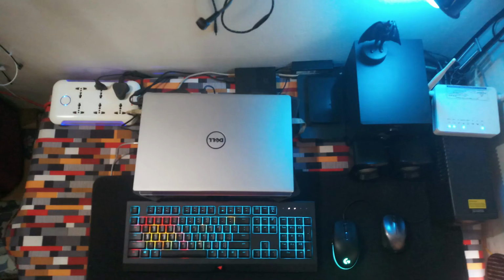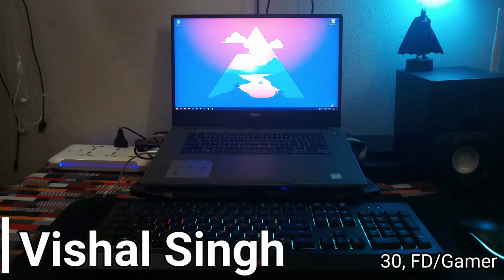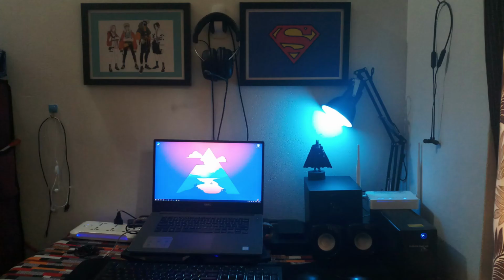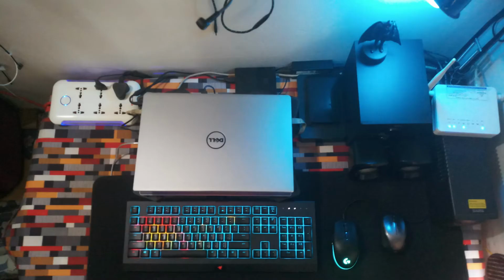Let's move on to our fifth and last participant for this episode, Vishal Singh, who is a 30 years old fashion designer and a part-time gamer from Kerala. He is running a laptop based setup which is not at all less than a desktop setup. As you can see, he has worked quite well and made his setup look actually good. The location of his neon lights, the position of his wall art, and the placement of his headphone, earphones and all other peripherals is looking actually good, and as a result his setup is looking dope.